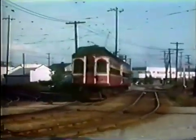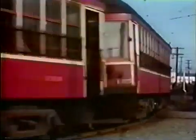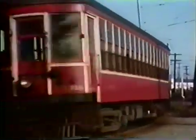This is a big Coolman car. There was 3 of them bought. You can tell by the round windows. That was a pair of St. Louis there, with the square windows.